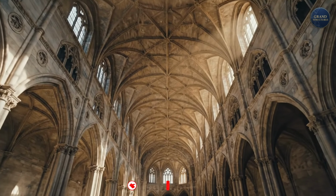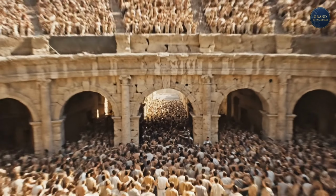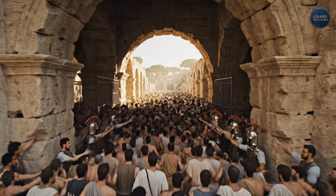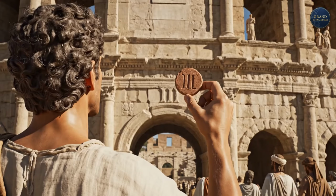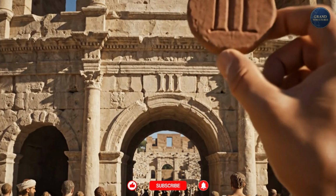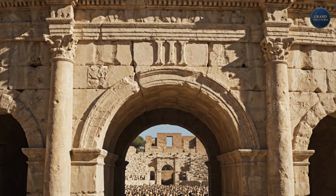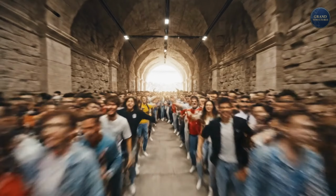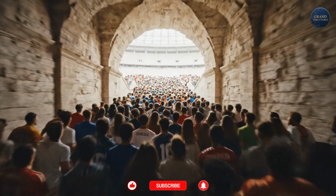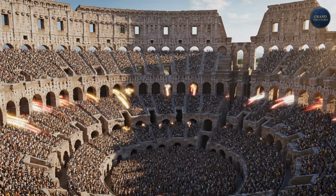Managing 50,000 screaming spectators is a problem that challenges modern stadium designers. The Romans solved it 2,000 years ago with brutal efficiency. Each of the 80 ground floor arches was a numbered entrance. A citizen's ticket, a piece of pottery called a tessera, had a number on it corresponding to a specific arch, staircase, and seating section. This system funneled people through a network of corridors called vomitoria, a name derived from the Latin word for to spew forth.